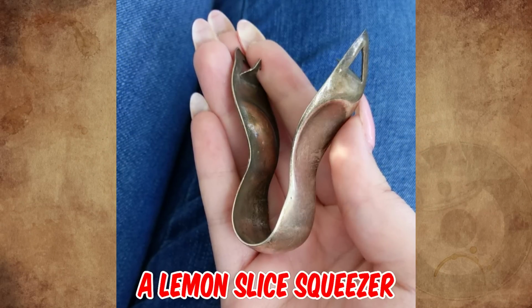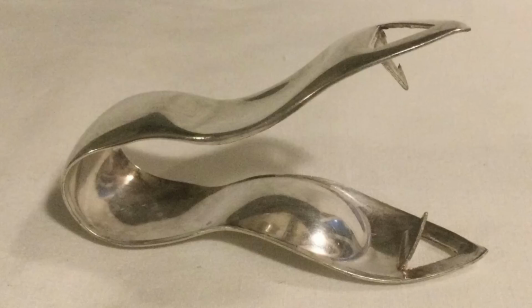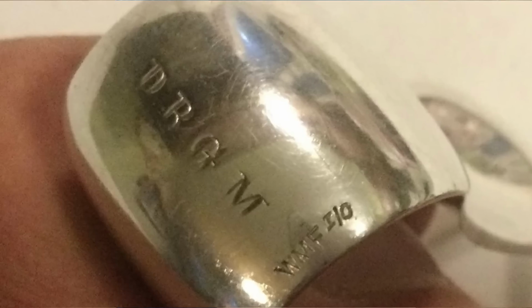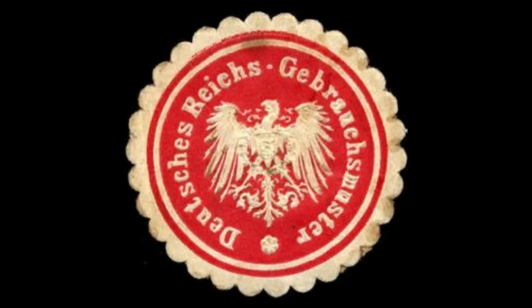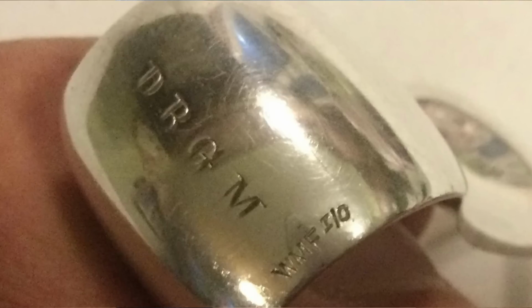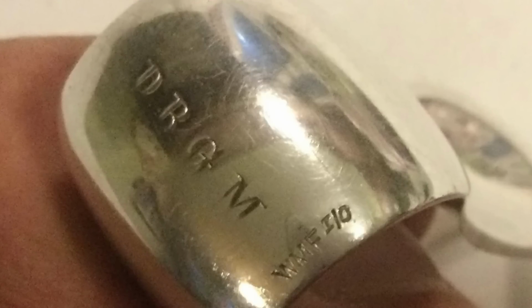It's a lemon slice squeezer from the 1920s. It's to hold and squeeze your lemon for tea or shellfish. DRGM is not the name of a company. It is an abbreviation of the German term for patent. DRGM registration was introduced in 1891 up until 1949.